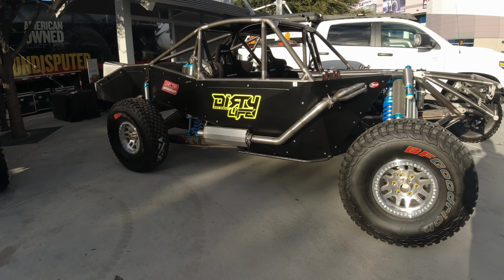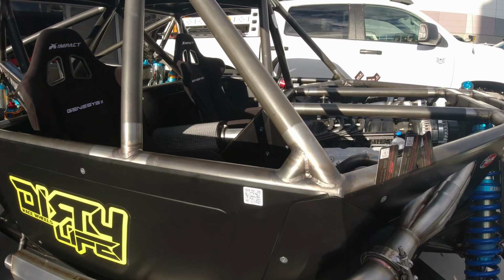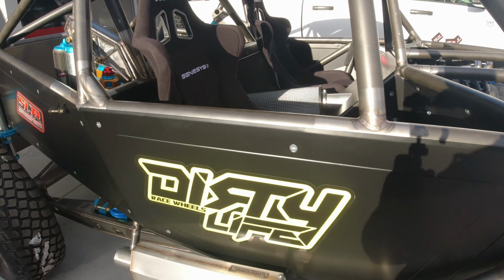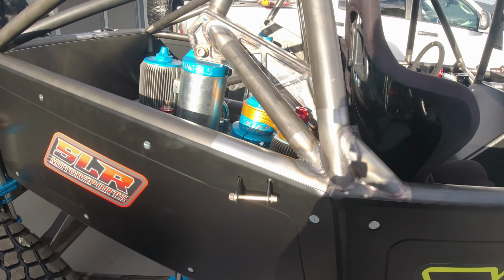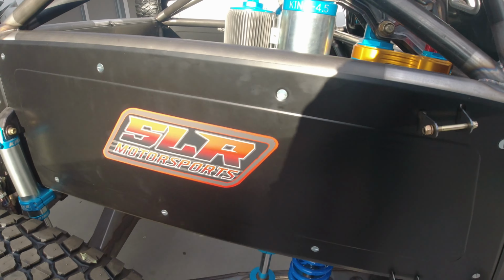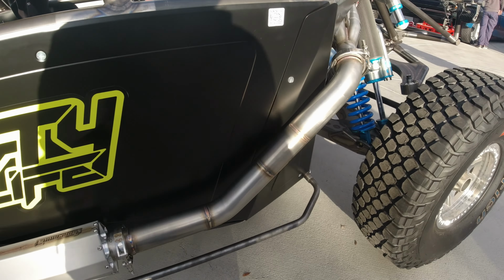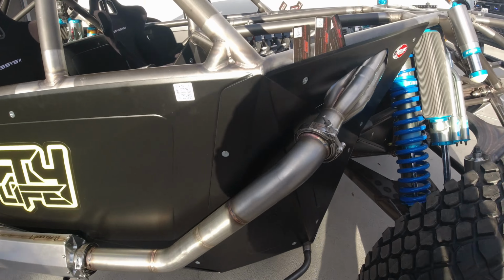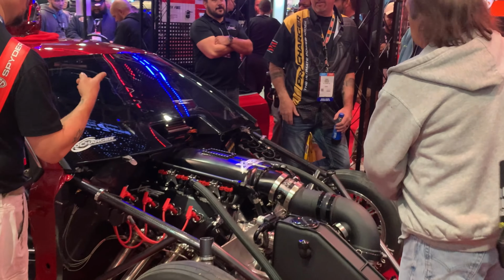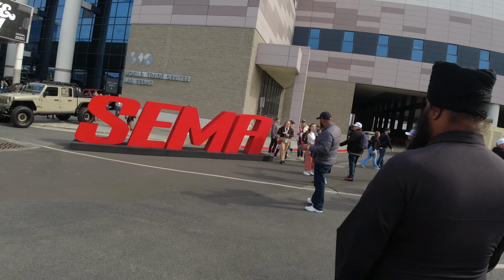And you gotta love stuff like this. Dirty Life's off-road buggy. That's some nice TIG welds. We did a nice job welding that up on the arms, right down to the stainless exhaust. Daddy Dave's there. And you always got to get a picture of the Sema sign.